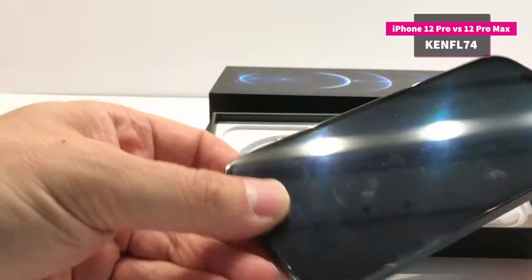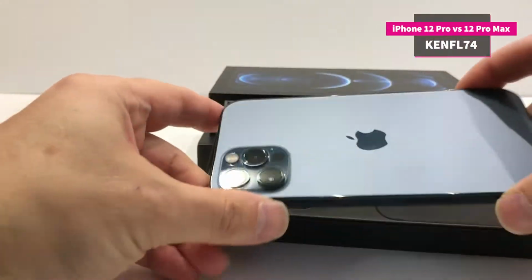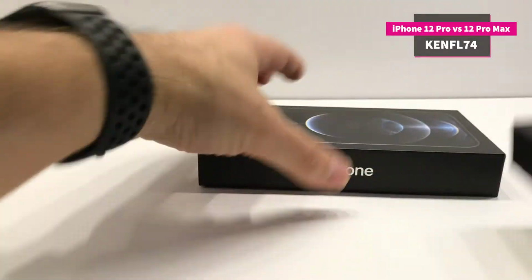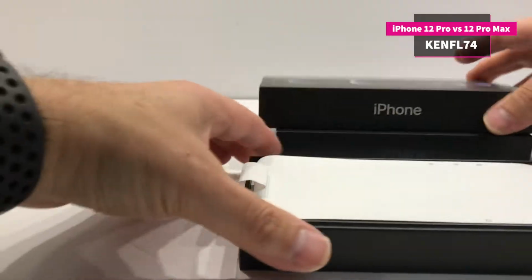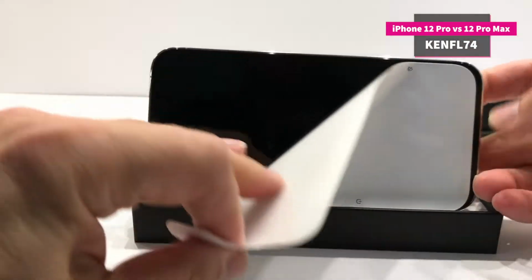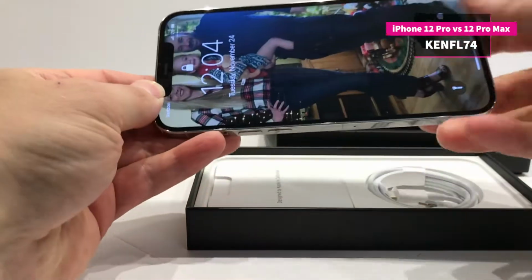12 Pro out of the package, nice to handle. It's not that big and it's not that small. Perfect size for a pocket. There's your 12 Pro Max. You get to the box, peel the top off. Obviously, I turned it on before.